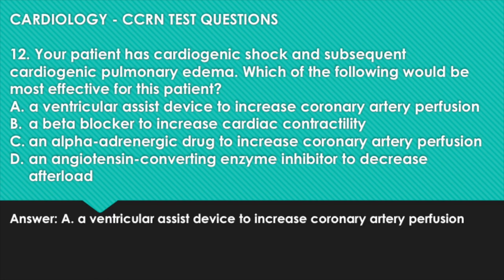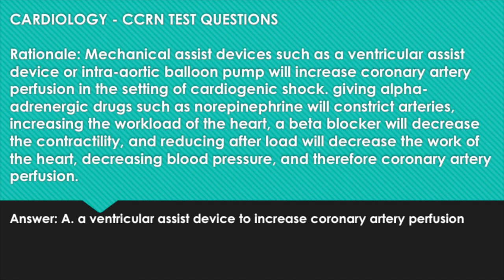And the answer is A, a ventricular assist device to increase coronary artery perfusion. This is because mechanical assist devices, such as a ventricular assist device or an intra-aortic balloon pump, will increase coronary artery perfusion in the setting of cardiogenic shock. Giving an alpha-adrenergic drug such as norepinephrine will constrict arteries, thus increasing the workload of the heart. A beta blocker will decrease the contractility, and reducing afterload will decrease the work of the heart, therefore decreasing the blood pressure and coronary artery perfusion.